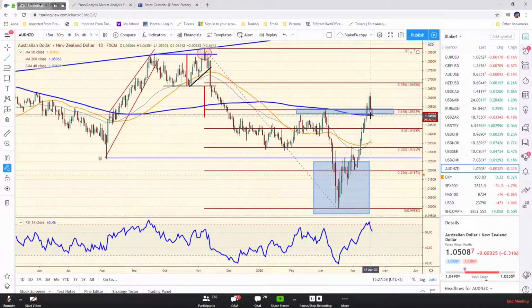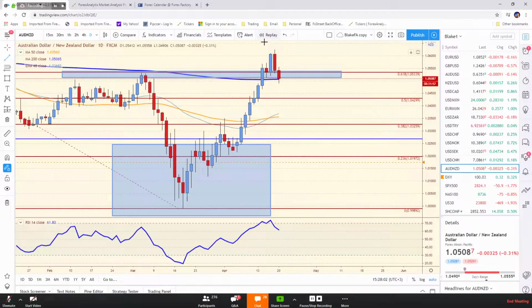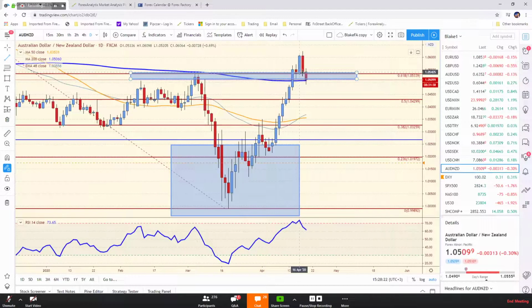But if we continue to see a reversal like this daily chart, just so you know what this is, dark cloud cover. So when we have this long white candle, big black candle, or a red candle, since it is red here, it hits a new high and then reverses, and then your follow through candle, this is a dark cloud cover, which is a bearish sign for the Aussie New Zealand.